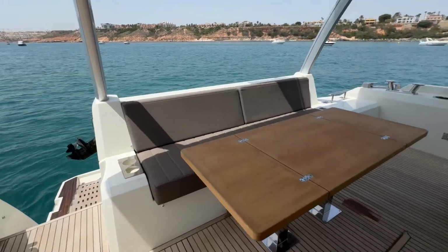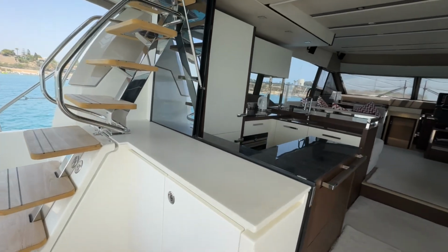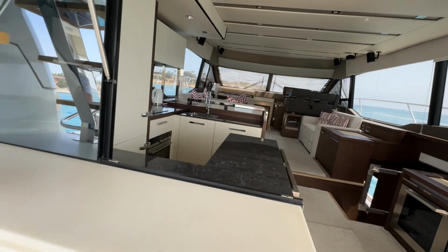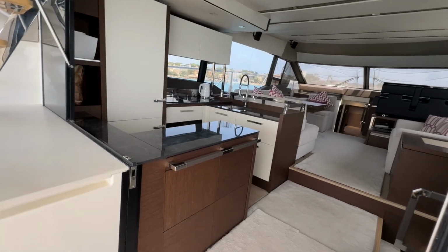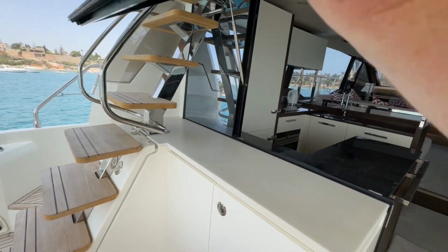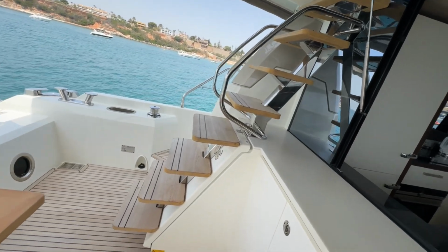Teak cockpit, teak side decks, and teak on the flybridge as well. And then we've got this bar area here. So we've got our galley aft that services both the cockpit area, your flybridge, and also inside as well. And we've got the doors just slide backwards and forwards just over here, and then the window just opens up here as well. So nice and easy, nice and simple, no electronics, and then just locks into place up there. Ice maker just in here.